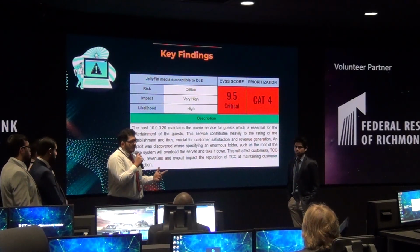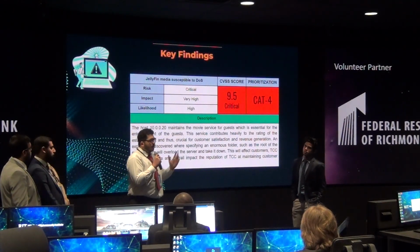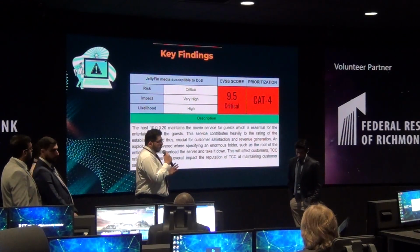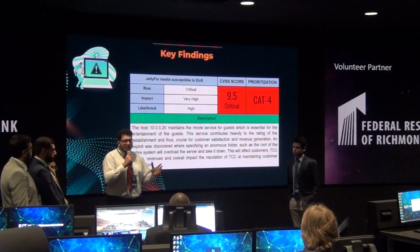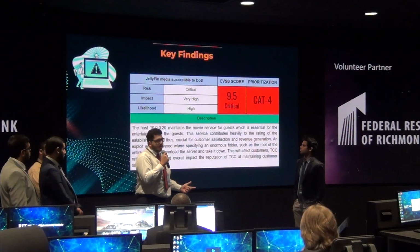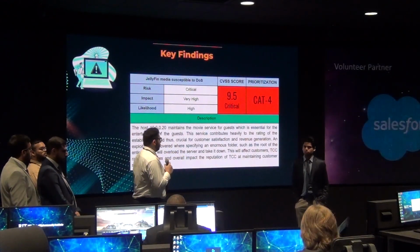A customer can, for example, just pick his own movie. He'll decide on the file path, and if you pick a file path that's insanely large, then you can overload the server and crash it. This basically just takes the server down. So this is a very critical finding because it not only affects the reviews of the hotel, but customer satisfaction goes down, revenue might go down, there are complaints, and it just tarnishes the reputation of the hotel.